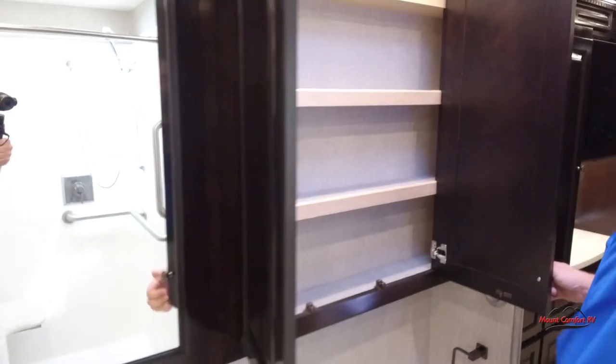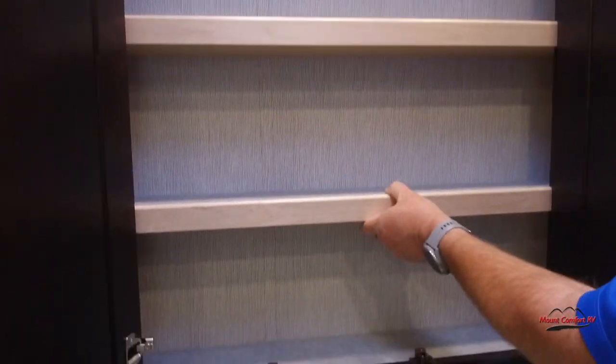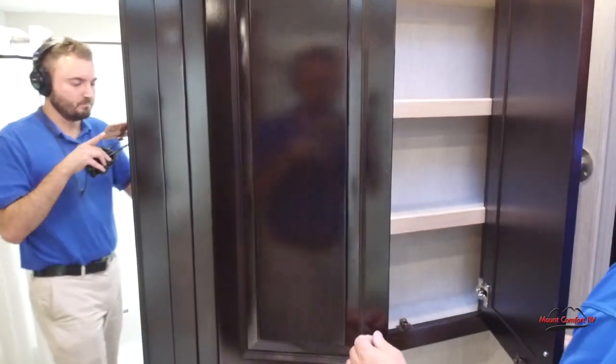Okay. Then right over here, more storage. All these are lined. It's beautiful woodwork and beautiful cabinets. But the lining really helps keep things quiet and keeps them from moving around. All right, so there's our bathroom area.